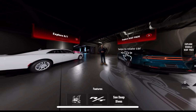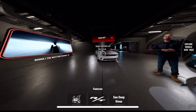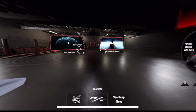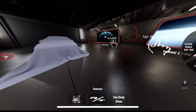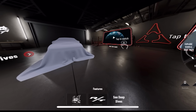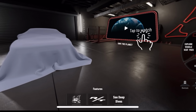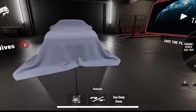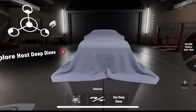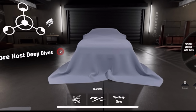So you have RT, you see the Scat Pack over there. They'll both spin around, depending on what kind of computer you have. I did this on the iPhone and screen grabbed it. And then we pull over here and, whoa, what is that right there? Is that a Cuda under a tarp? It sure looks that way, because when you look over here on the wall, now there is a little discrepancy about what that's going to look like, if it's going to look like the vehicle I posted in the thumbnail or the vehicle I posted in the video from a previous thumbnail.